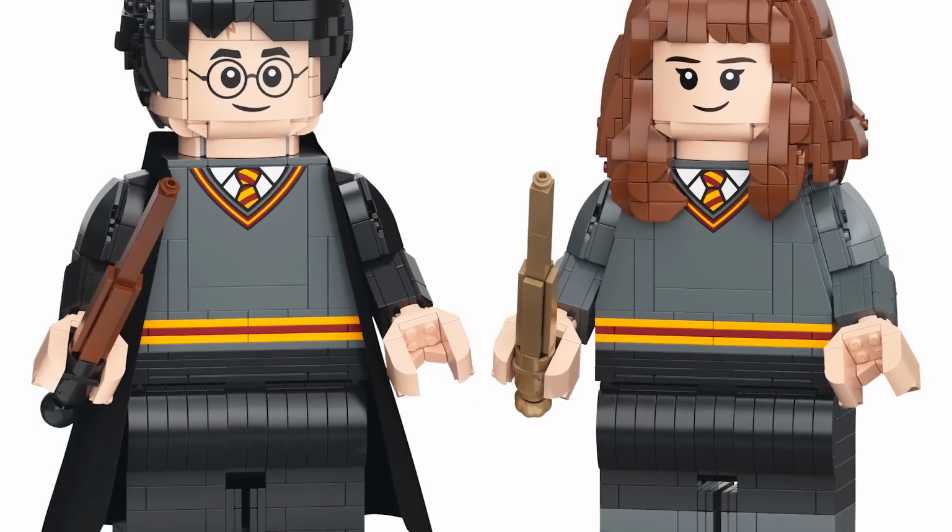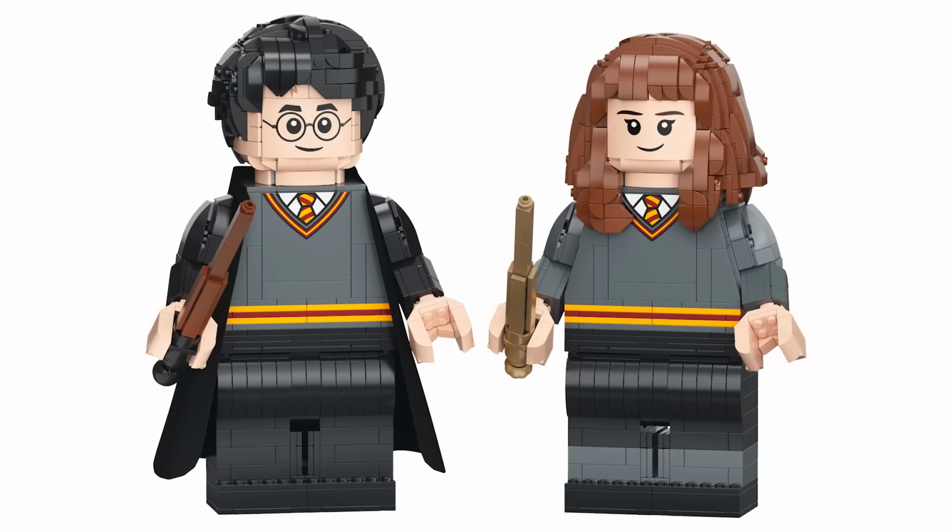We need more of these. I'm going to do a whole video talking about the top 10 figures we need to get like this. This is Harry Potter and Hermione Granger. They are brick built minifigures. Beyond surpassed my expectations for this set. I love the idea of these. They're really cool. We need so many characters from other themes just like this.